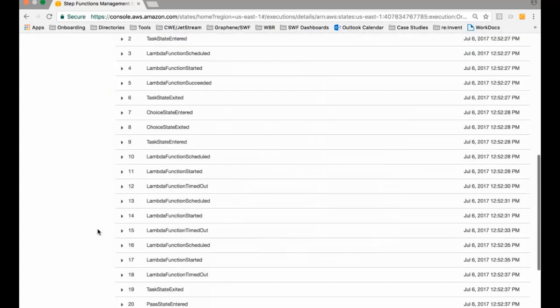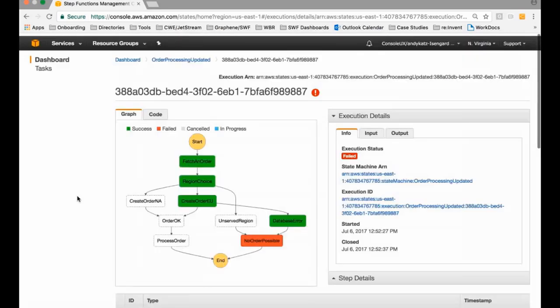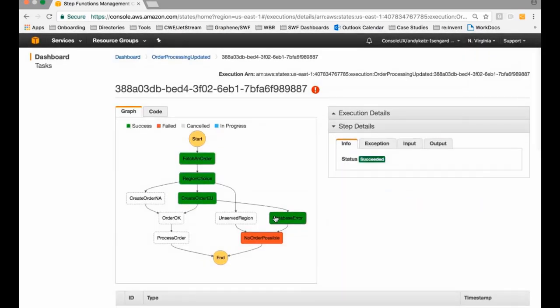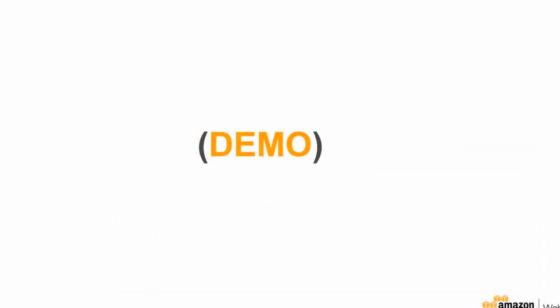What you see when we look at the audit log is we see a series of timeout, timeout, timeout, and again we said we'll let it try 2 more times before declaring failure, and so it did. In this case, it went to the database error, which was a catch clause, and then fails the execution by saying no order is possible. So this is an example of how state machines can handle errors, recover gracefully automatically for exceptions you're aware of, and only fail when you have catastrophic errors that you didn't anticipate. So that concludes our demo.